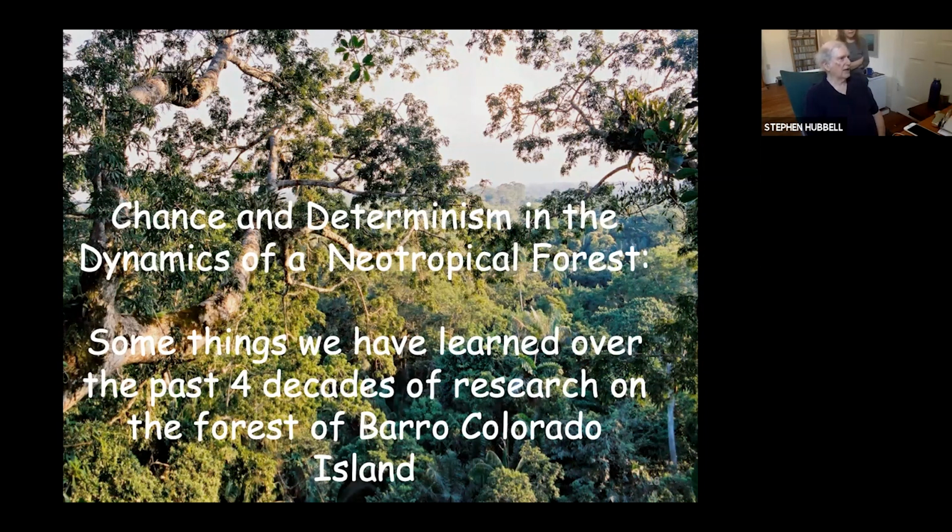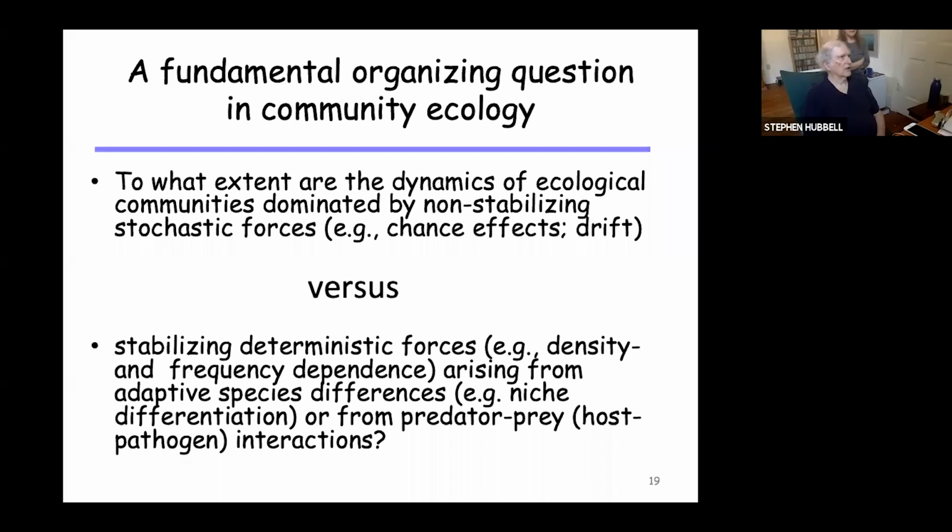So I want to focus on the role of chance and determinism in the dynamics of the neotropical forest, that is the one on BCI. So the organizing question, and one of the fundamental ones in community ecology, is a pretty big question. To what extent are the dynamics of ecological communities dominated by non-stabilizing stochastic forces, that is chance effects and things like drift, versus stabilizing deterministic forces such as density and frequency dependence arising from the adaptive differences among species, that is niche differentiation or things like predator-prey interactions or host-pathogen interactions. And what we're going to see in the rest of this talk is that it's not an either or, it's a mixture of both of these things going on in BCI at least.